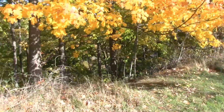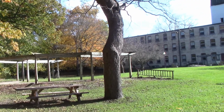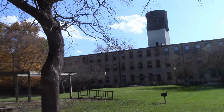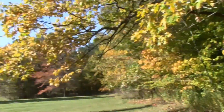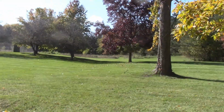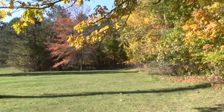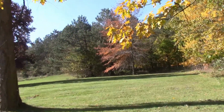To the top of that, looks like it took me up to some little park or something, or some building right here. I'm not sure what it is, but yeah, it's right over here is where it goes across to that bridge.